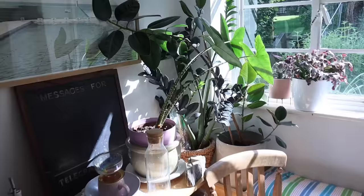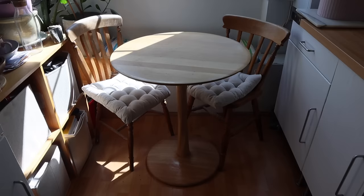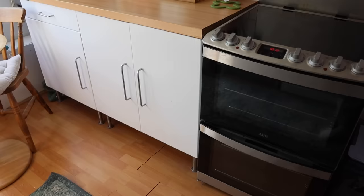Anyway, this is the rest of the kitchen. My plants are looking a little stringy, but they're alive. Just here I've set aside a little pile of stuff that I'm going to start boxing up and wrapping in bubble wrap. This is the table and chairs, which I always thought was unnecessary at the end of the kitchen, but I guess my nan likes it. Not a huge deal has changed in here other than the tiles.